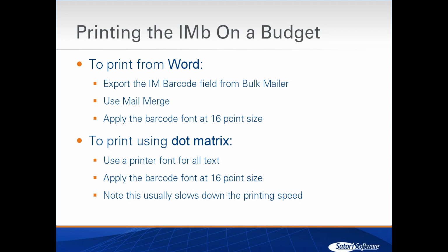So the first thing that you'll do is, in Bulk Mailer, you'll actually be able to click on the address block, and you'll select a font for all of the text that's going to be what we call a printer font or a device font. And all of those, when you're in Bulk Mailer, are identified with a little printer icon next to the font name rather than a T for a TrueType font.